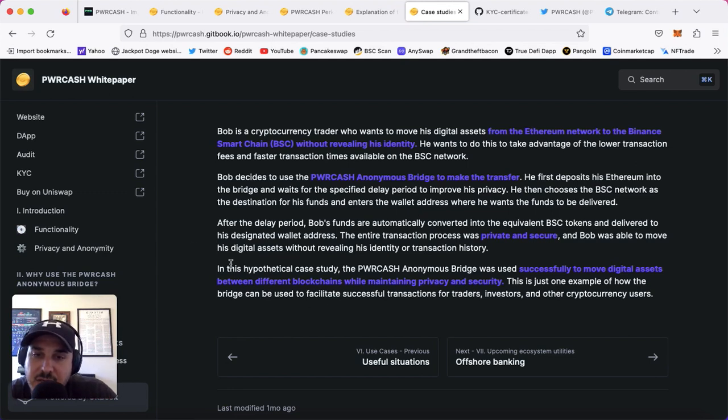But in this hypothetical case study, the Pwrcash anonymous bridge was used successfully to move digital assets between different blockchains while maintaining privacy and security. This is just one example of how the bridge can be used to facilitate successful transactions for traders, investors, and other cryptocurrency users. So again, love what I'm seeing, the user friendliness, the fact that it comes to you in the native token, not a wrapped token. Really, really like what I'm seeing.